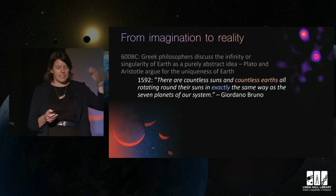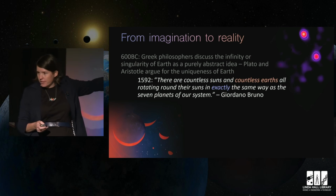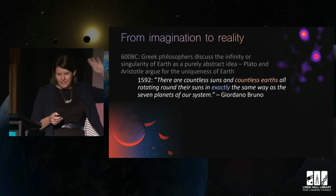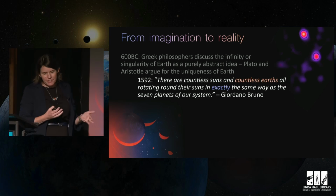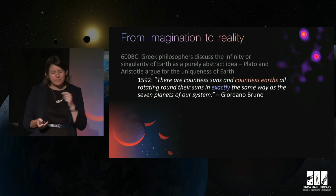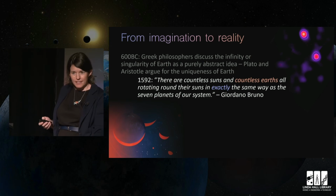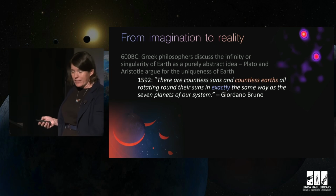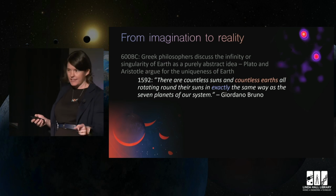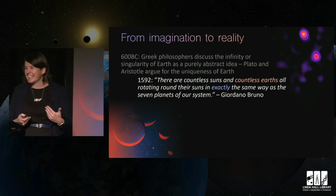So let's jump forward like 2,000 years to the Renaissance, an amazing time for literature and art and science in the Western world. This is a quote from the Italian mathematician Giordano Bruno, and it says, "There are countless suns and countless Earths all rotating around their suns in exactly the same way as the 7 planets of our system." I'll leave it as an exercise to the reader which 7 planets he's referring to at the time. But this idea of the multiplicity of Earths, he was burned at the stake. I mean, he also said a bunch of really stupid stuff about the Catholic Church in Italy at a time when it was a bad idea to say a bunch of stupid stuff about the Catholic Church. But if you read the reason that he was burned at the stake, part of it was because of this heresy. This was heresy to say that there were other planets out there. He was a heretic for saying this. Luckily, these days, they don't burn people at the stake for finding exoplanets.